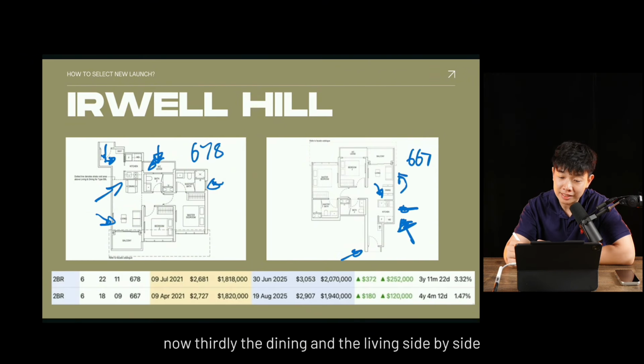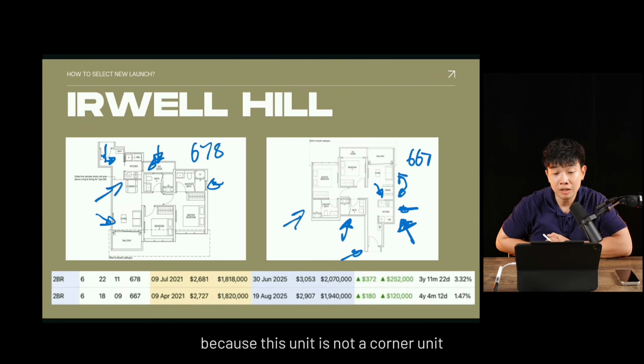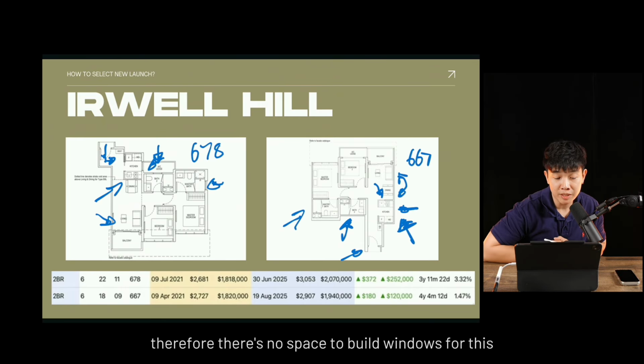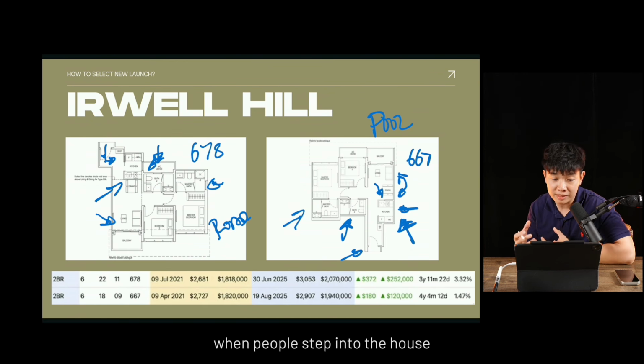But another key important thing would be your bathrooms do not come with windows because this unit is not a corner unit, therefore there's no space to build windows for this. And because of that, even though this is the pool-facing unit, this is the road-facing unit. For River Valley, of course, there are people who buy 2-bedroom for own stay and for investment, but 678 square feet definitely is a better, more superior layout, more livable, and therefore in the resale market, when people step into the house, they are more willing to give you a higher price. And that's why, ladies and gentlemen, the 678 square feet, they profited more than 2 times more in this case.